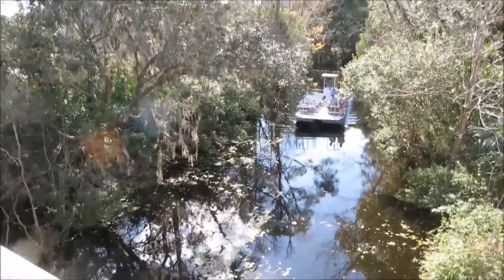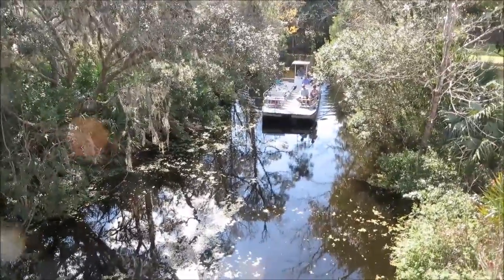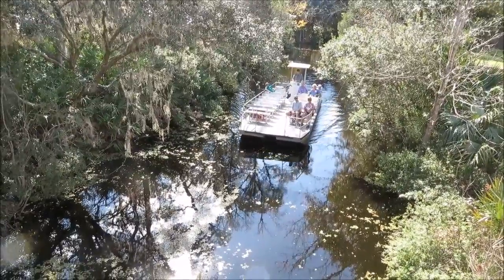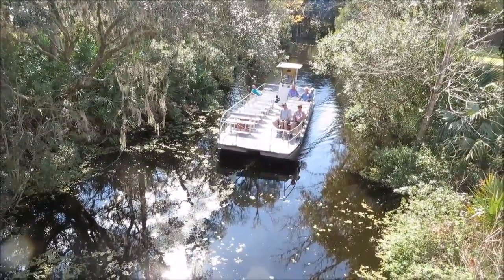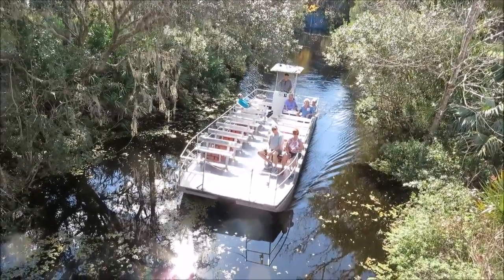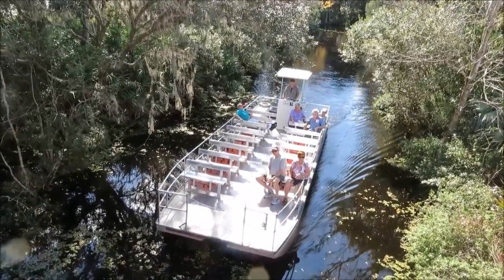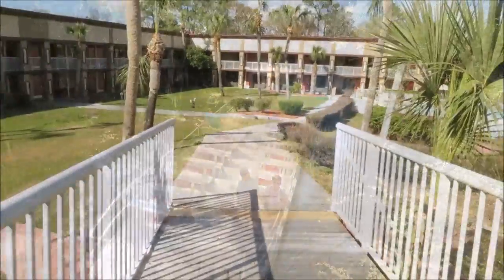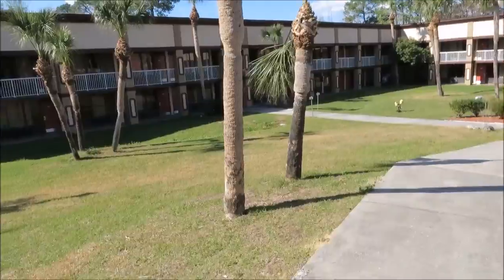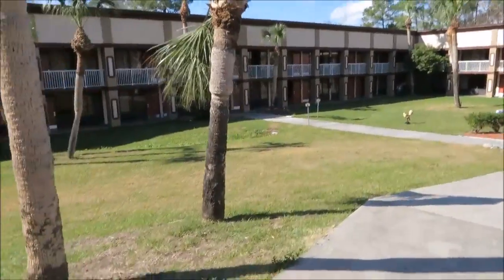Hey, Jud! Ahoy the boat! See the gator back there? Is he out on the raft? Oh, the gator's down by the visitor center. Okay, we're going to continue and pass through the opening here in the building and head out back.